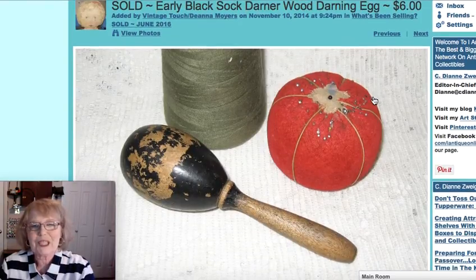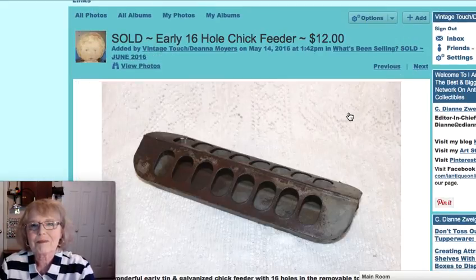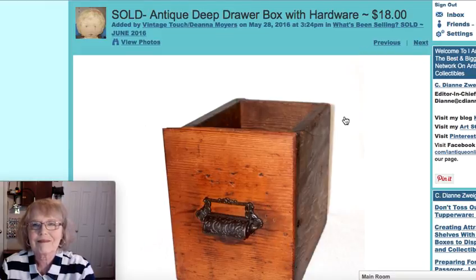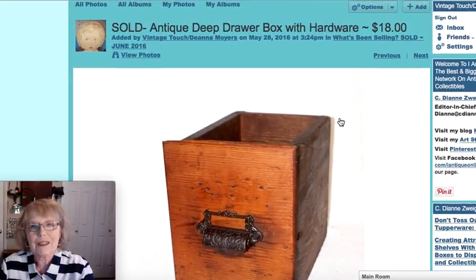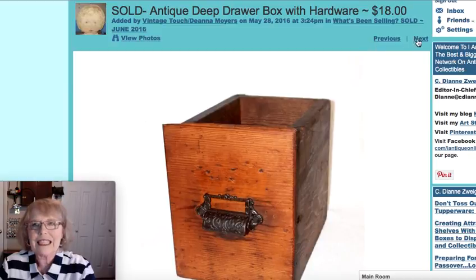Another sock darner. This one had the worn paint there, which I think adds to its charm. You see all the character wear, and that one sold for $6. And then I sold another. I sold one of these earlier, but this one is a 16-hole chick feeder, all metal, tin top that's removable, and that one sold for $12. The next piece was a very deep old drawer that came out of something. It had a great handle there with all the embossing on it, and that old drawer sold for $18.